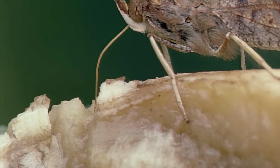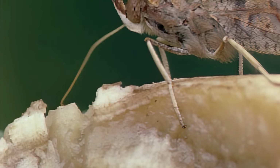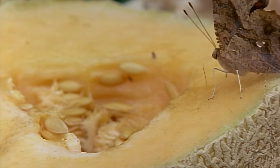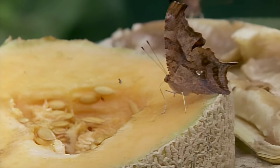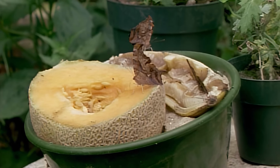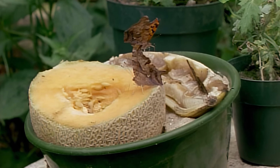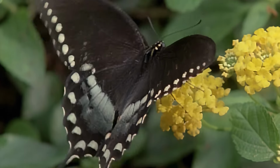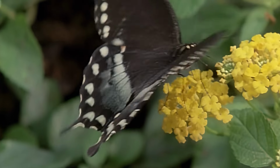It's easy to attract butterflies to your own backyard. This comma butterfly is attracted to the sweetness of a fermenting melon. Even an apartment balcony can welcome butterflies. Their needs are simple: sun for basking, a patch of moist earth or casual water, and flowers for nectaring. Remember, spray sparingly. Pesticides kill butterflies and their predators. In the past, butterflies never needed us for survival, but now they do.